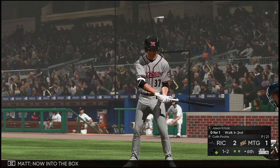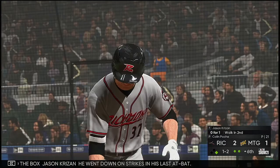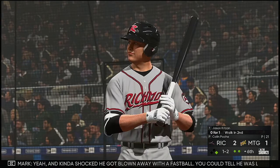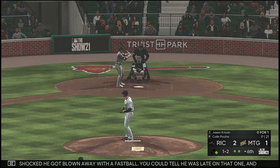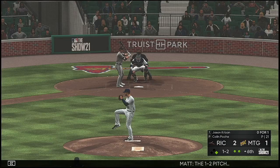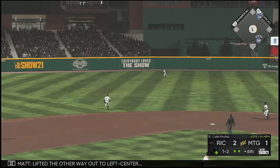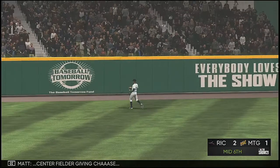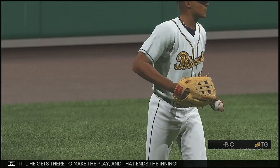Now batting, Jason Grissom. He went down on strikes in his last at bat. Yeah, and kind of shocked he got blown away with a fastball. You could tell he was late on that one. And we'll see if he tries to cheat to something this AB. The 1-2 pitch. Lifted the other way out to left center. Center fielder giving chase. He gets there to make the play, and that ends the inning.